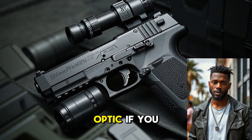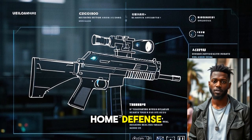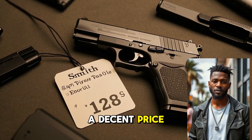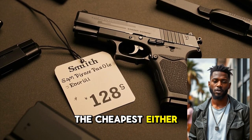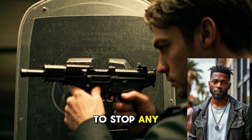You can get it with an optic if you want to. Again, optics are a great idea for home defense, but not everybody needs one. You can find this gun for a decent price. It's not the most expensive gun on the list, but it's not the cheapest either. It's reliable, it's easy to use, and it's got enough capacity to stop any threat.